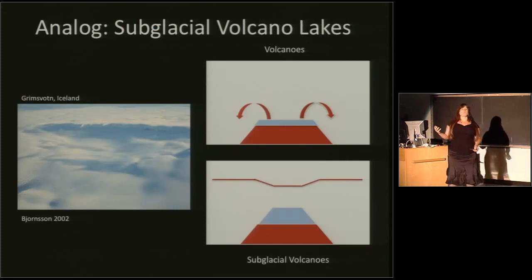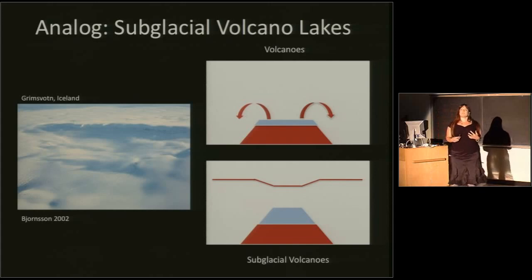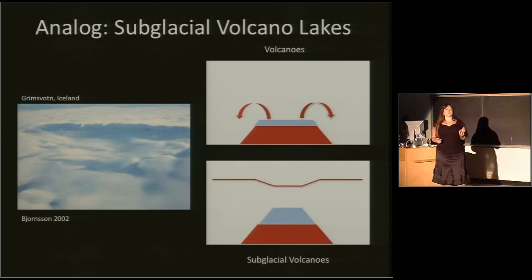Another environment that was really helpful for us was to think about subglacial volcanoes. So we know that there's melting going on probably at Europa because it's allowing material to float around. But what we didn't know is what happens when that melts. Well, what do we know about ice and water? Ice floats in water, why? It's less dense, right? So what happens when you melt an ice cube? It takes up less space, right?